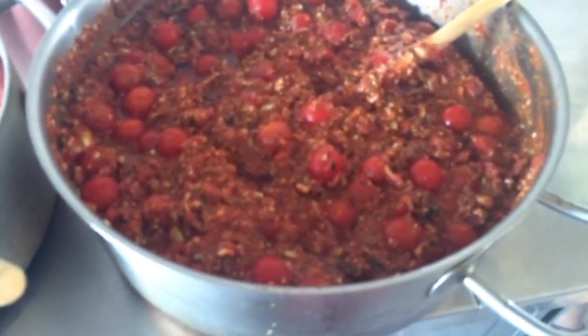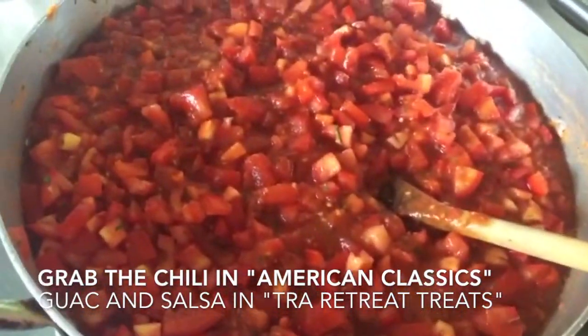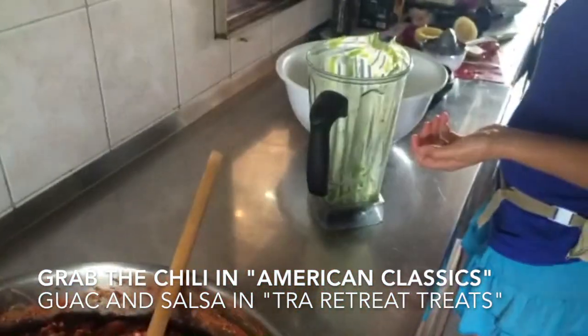This is the chili, but it's not done yet. Gotta add some parsley, mushrooms, and zucchini. And here's some mango tomato salsa. And we have guacamole going on over there. Yay! Also, look at this, isn't this amazing? Look at all the guacamole!